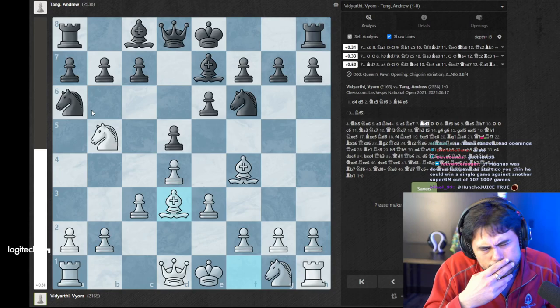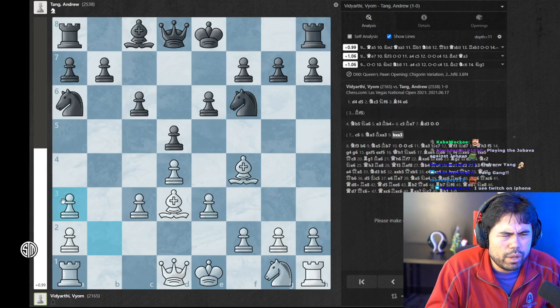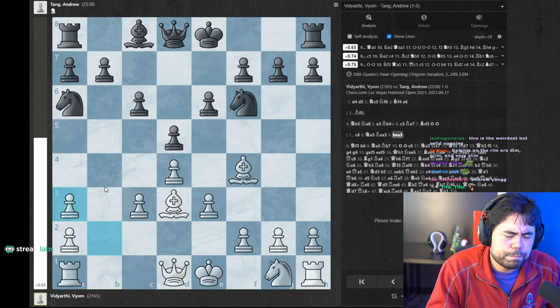So bishop b4 played here. c3 played by Vidyarthi. Bishop to e7 played here. He goes bishop d3. And now here Andrew castles. Very interesting, as I was thinking, I wonder about c6, knight a3, if Black can actually take and give White the double pawns. If this is good or bad, I guess the computer says it's good for White, so probably it's not anything special, but it's the first interesting point. So castles is played here.